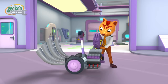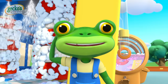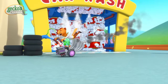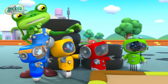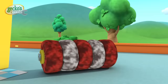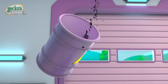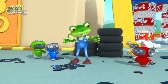With this new engine, I'm the fastest weasel in town! Oh dear, I don't like the look of this, mechanicals. Yikes! Look out, mechanicals! Mommy! Oil has spilled everywhere. Help! Make it stop! Fitting screwdrivers! Mr. Weasel's out of control! What a huge and nasty oil slick!